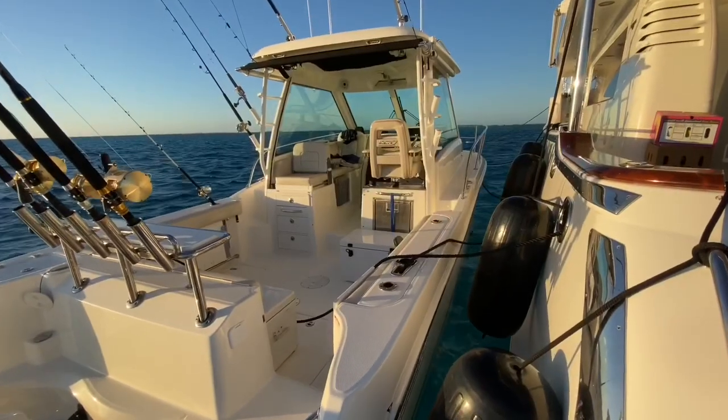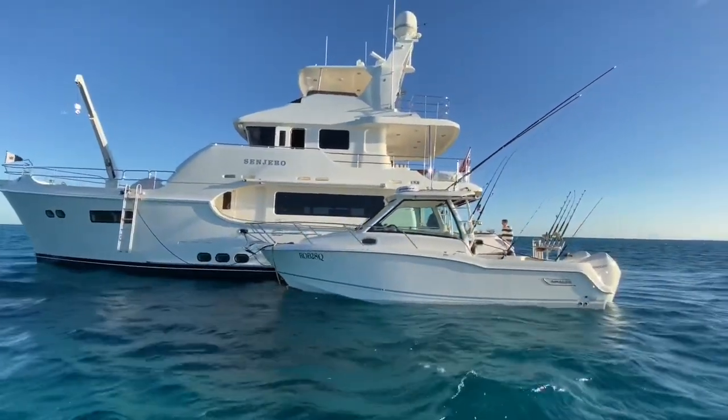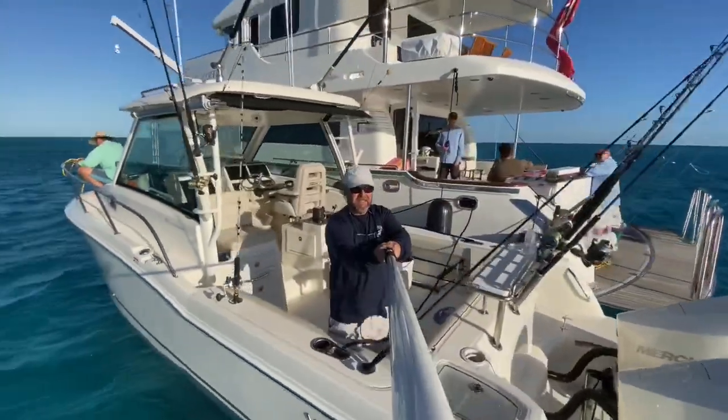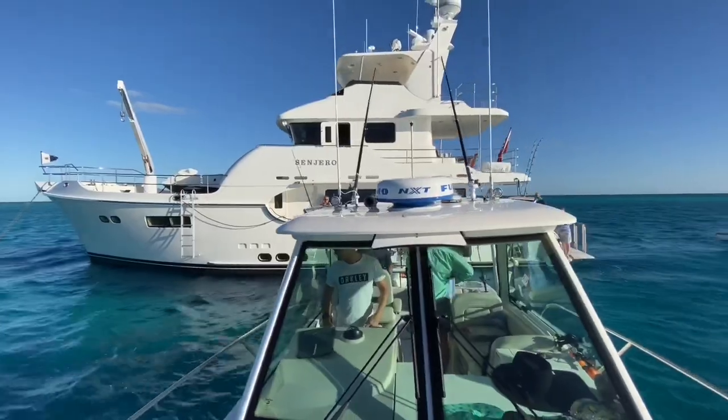So these reefs are about 350 nautical miles east of the mainland of Australia, well outside rescue chopper reach. So it's an amazing feeling though, being so far out there and having it all to ourselves.